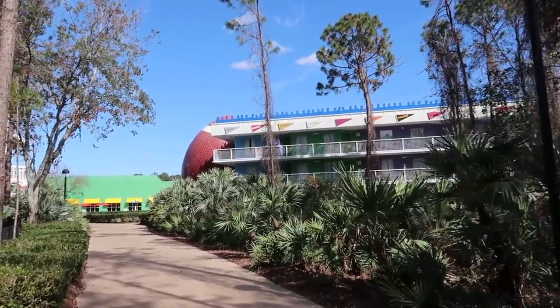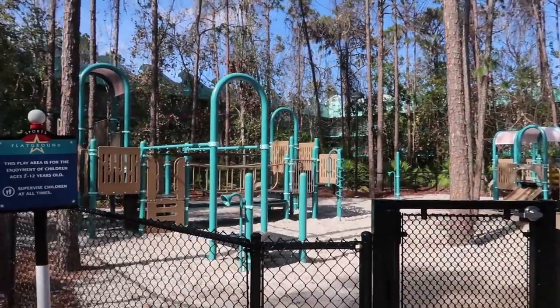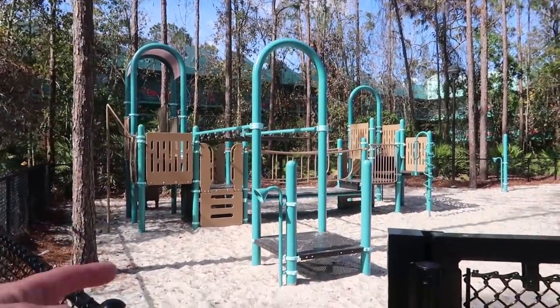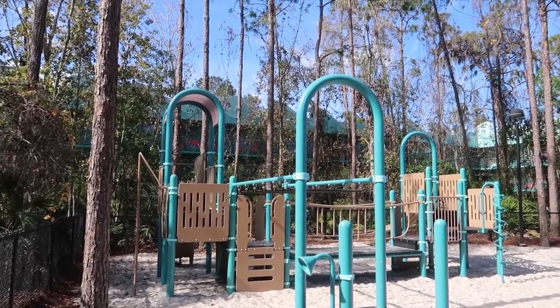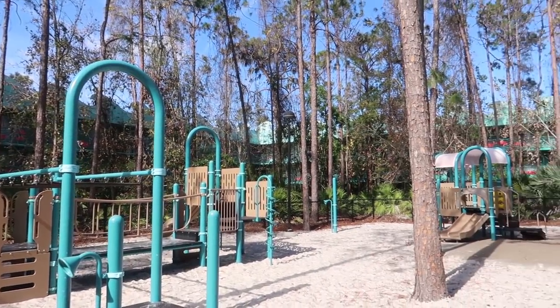Before we make it to Touchdown, we found the Playground. This is nice. It's beach sand. Looks like a lot of fun for the kids to play on. There's a large playground and then a playground for the smaller kids.